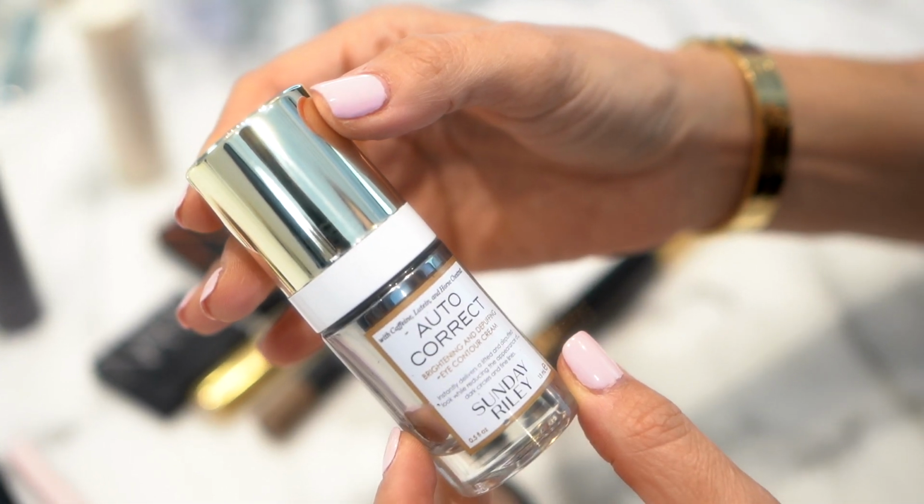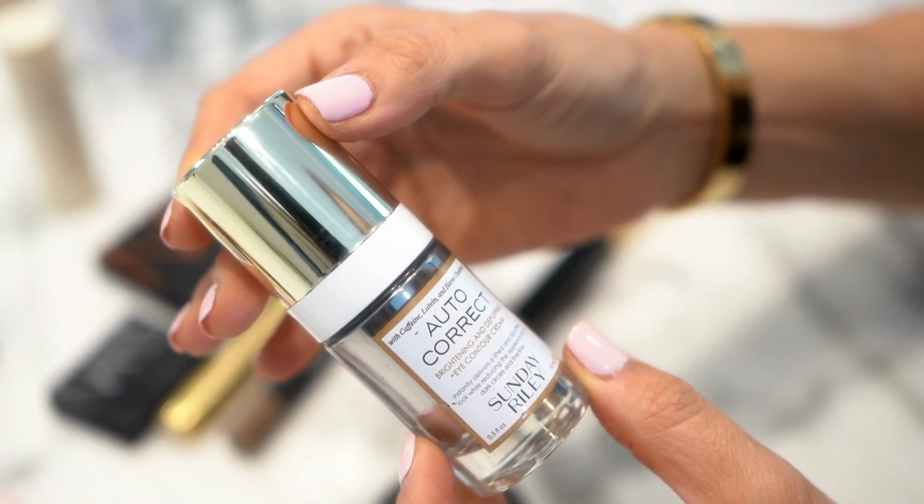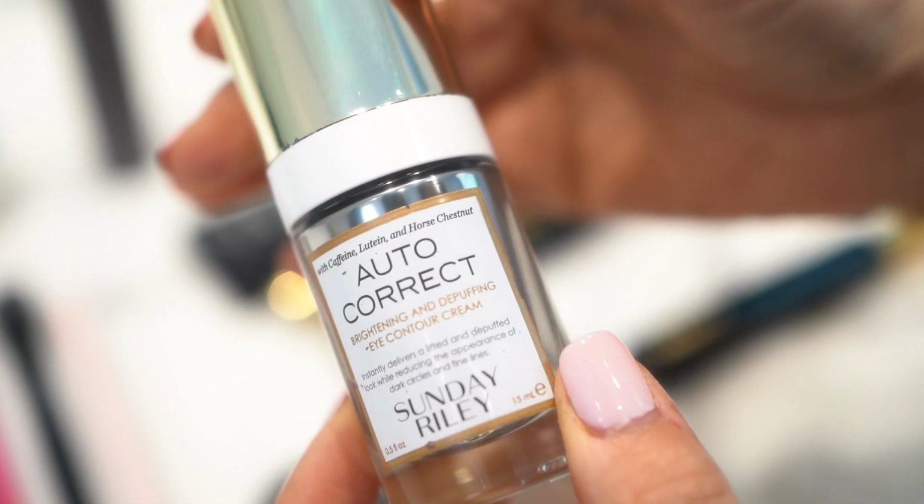Here I'm going to put my Sunday Riley Brightening Eye Contour Cream that I absolutely love. Just a tiny bit. You always wanna warm the creams onto your hands, and then especially around the eyes, you want to use the finger with the least amount of power. You don't want to use your middle finger or your index finger, and you just want to dab it on all over. And now you have a good base.